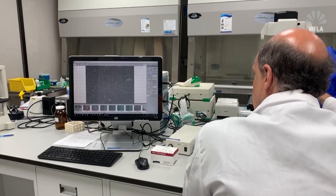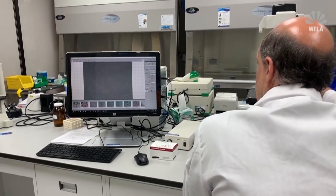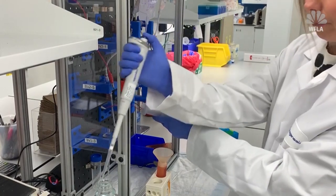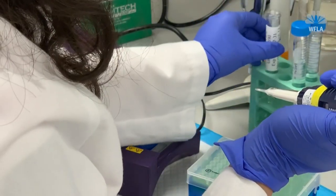So rather than sit in the chemo infusion bed for hours or have a monoclonal antibody that has to be infused over like an 8-hour period, it's really quick, 30 seconds and you're done. It doesn't even require a local anesthesia. There will be 5 locations around the country.